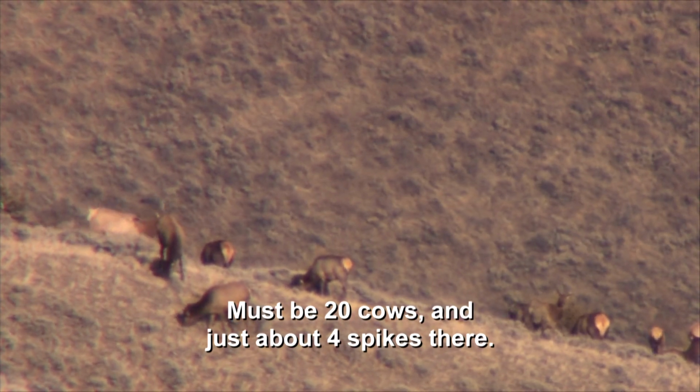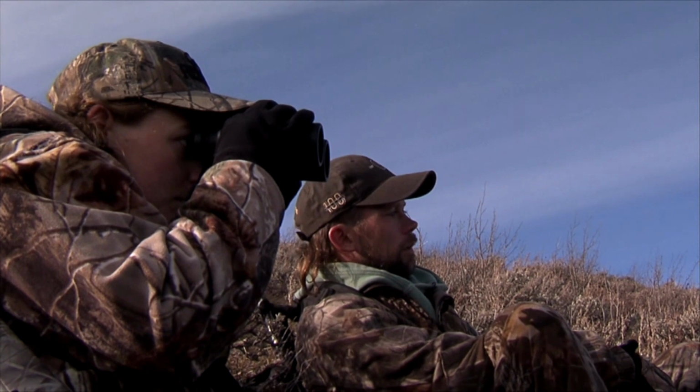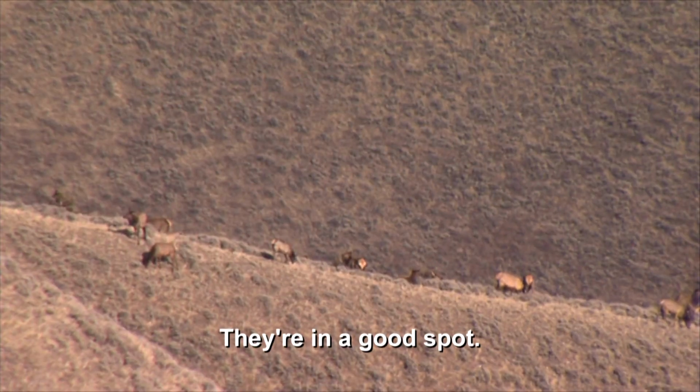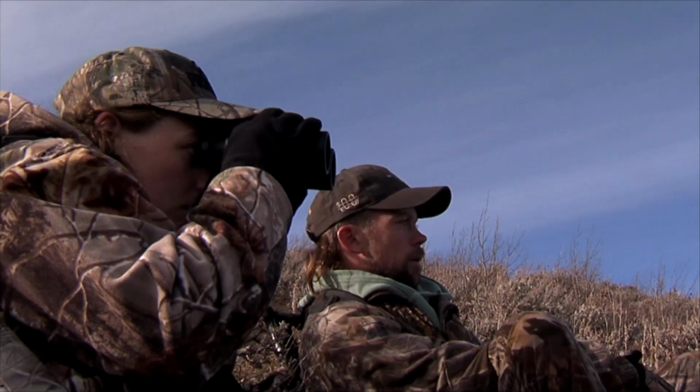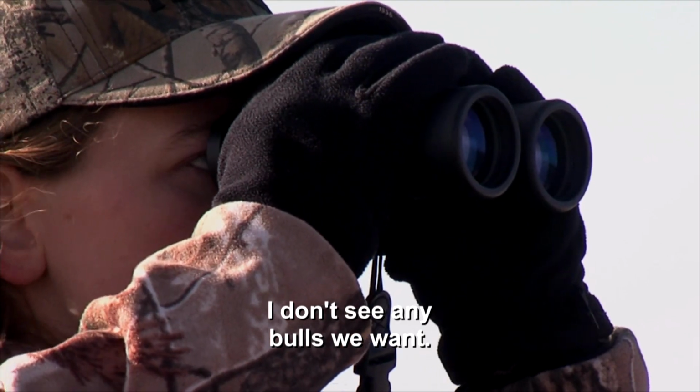On the first day, Dan and I went out and we glassed for some animals. There must be 20 cows. There's about 4 spikes there. If we could just get a decent bull in there. They're in a good spot. They're in a real good spot to get to them and shoot one, but I don't see any bulls we want.